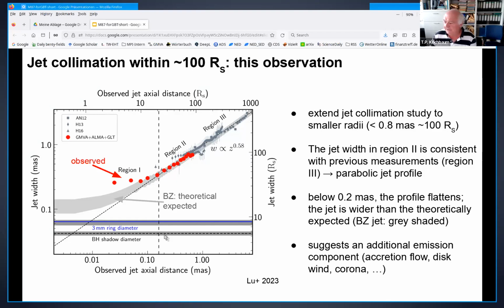However, if we approach the core region at distances below 0.2 milliarc seconds, we see that the jet width is larger than the back extrapolation of this parabolic jet profile, and is also larger than the theoretically expected jet width of a BZ jet. So the gray area here marks a theoretical simulation of a BZ jet, and we see that the BZ jet also has some sort of slightly larger ring diameter, but we observe something which is definitely larger than the BZ jet. And this makes us, of course, worry what could that be. And this is certainly a topic for future research, in particular for more detailed theoretical modeling.